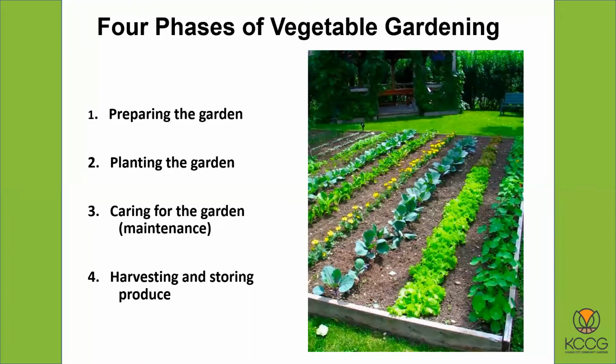So I talk about the 4 phases of vegetable gardening. The first one is preparing. The second one will be the actual planting of the garden. The third phase is caring for the garden, all the different maintenance tasks that you do to take care of the plants. And the fourth one, of course, is harvesting and storing the produce. As with many things in life, the biggest part is the preparation, so we'll be spending quite a bit of time on that.